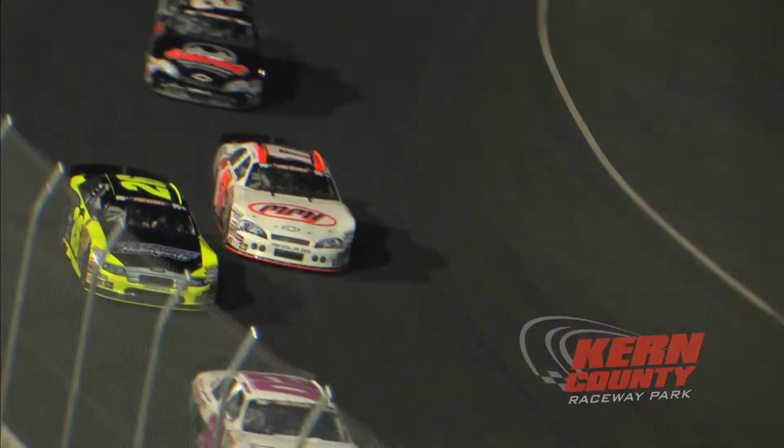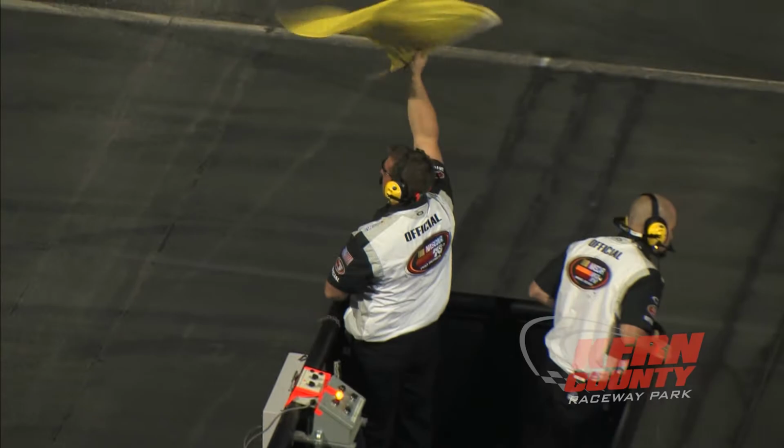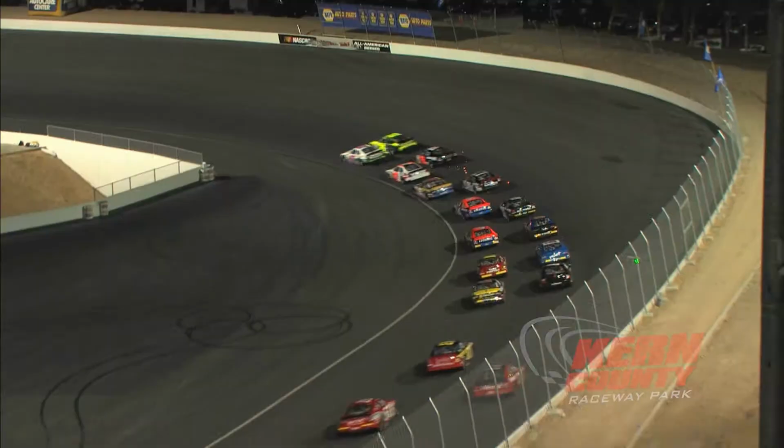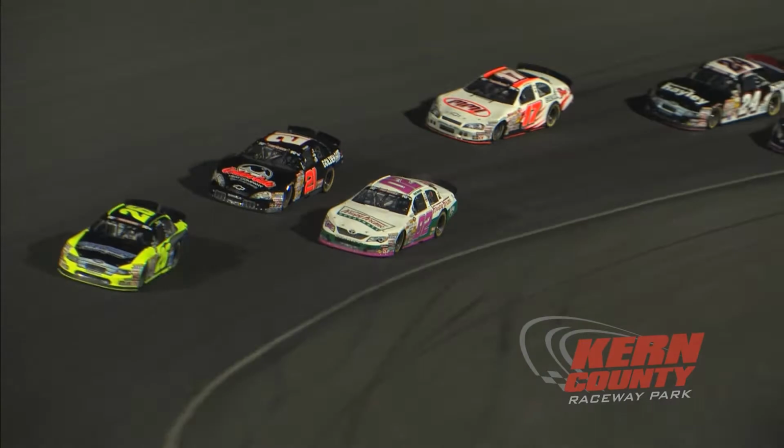As they come out of turn number four, and it will be Pursley clearing Mayhew. Pursley loves the outside, he charges past Gaulding. A great move by Greg Pursley to take the lead down the back straightaway. They're side by side for spot number two.